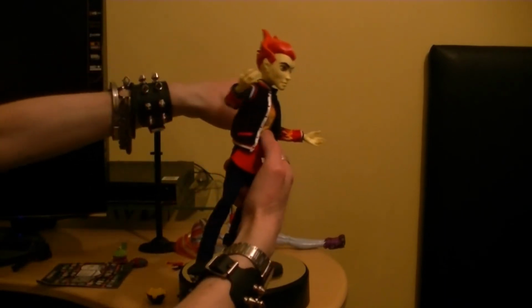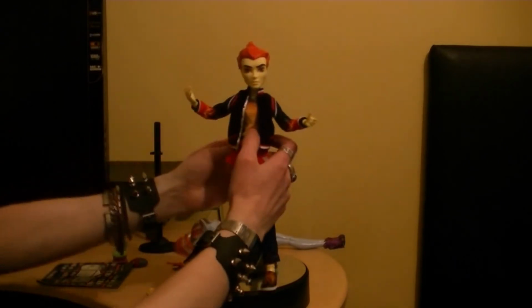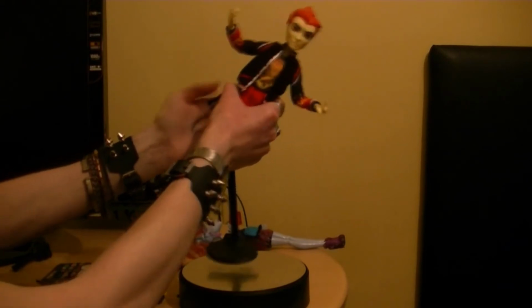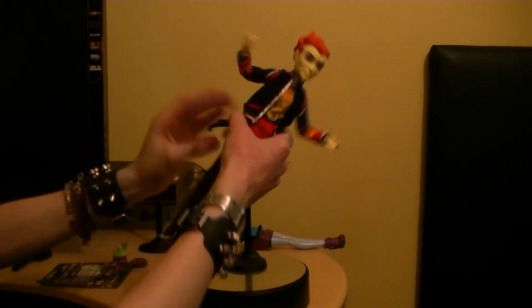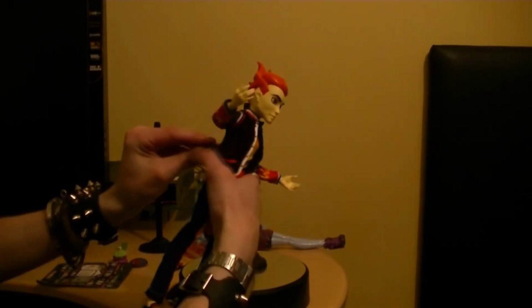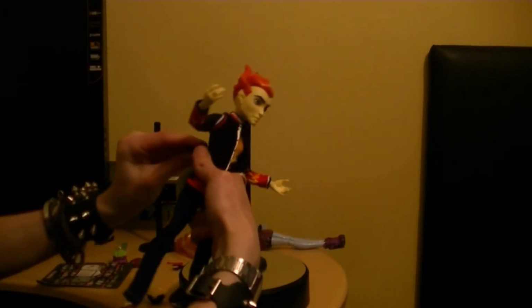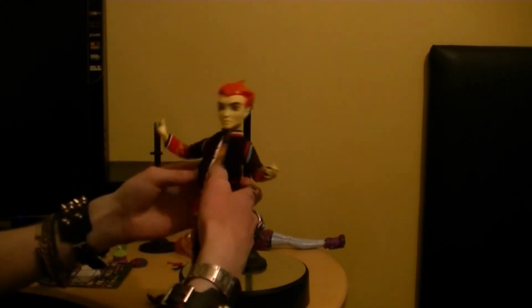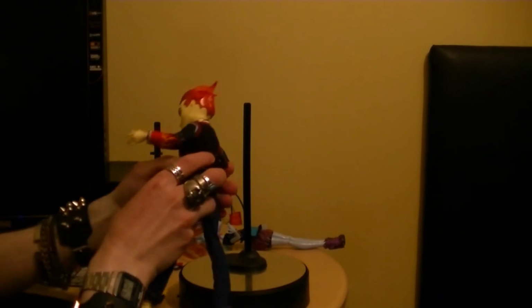So let's actually get him on the stand. I don't know how well these stands work for some of them. Okay, take that off, because I know sometimes it kind of pushes up the outfit when you try and get them on the stand. Kind of makes it awkward.